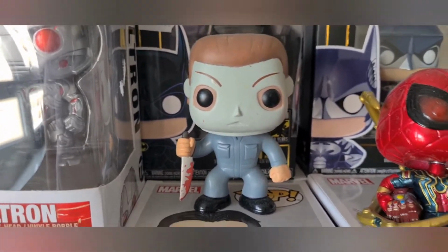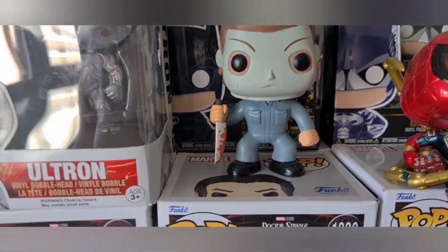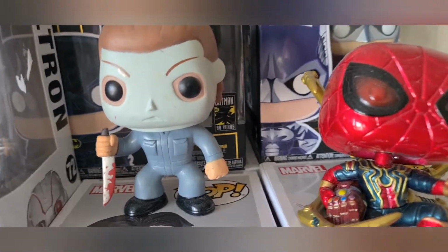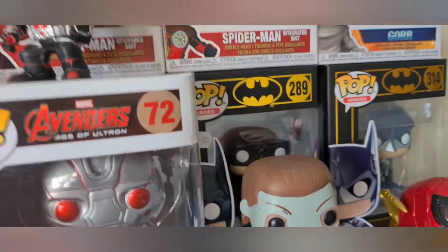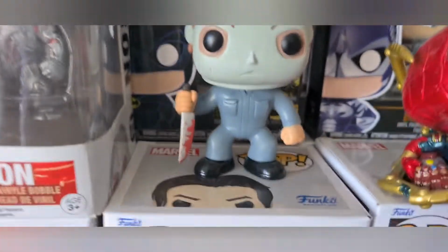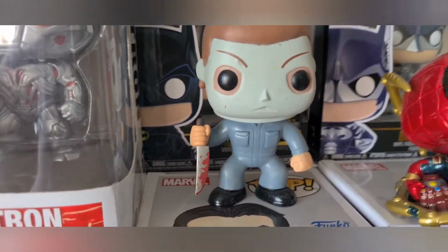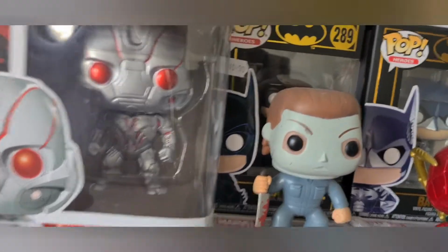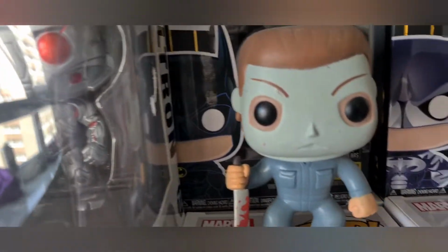I was like, right, I've got to get all the horror collection of my favourite horror films, i.e. Michael Myers. We'll get to some of the rest later on. This one was an absolute must pick up, and I've actually picked up a recent Michael Myers one very recently that we'll get to later.